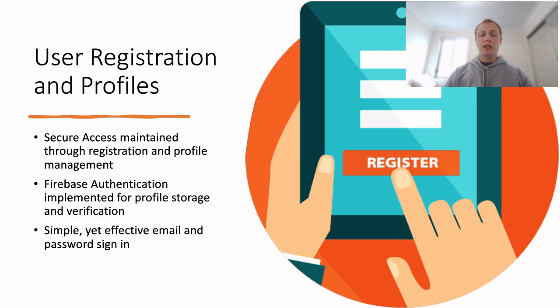There would also need to be links to the opposite page. For example, a login page has a link to the registration, and the registration page has a link to the login page. An initial design of each page was implemented, then Firebase authentication was implemented to store and authenticate all user emails and passwords for the application.